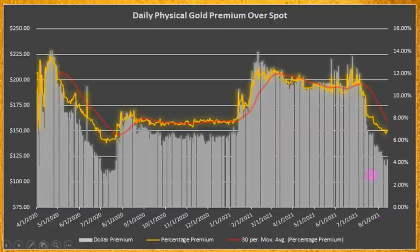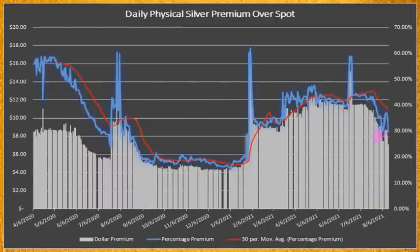Now, one thing that I keep meaning to do each week, but I kept forgetting the last couple of weeks, is to have a look at the premiums for the physical. And interestingly, the premiums for gold have dropped quite substantially. They've halved. And so now it's around 7%. Now that's still higher than the long-term average, which tends to be closer to 5%. But yeah, this has been dropping. Does anyone know why?